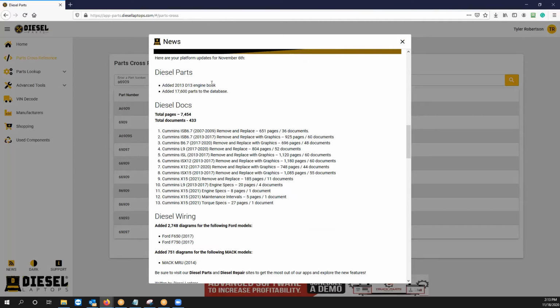Right, and for anyone who wants to go and check out that sister platform, it's repair.diesellaptops.com, and the login that you created for parts works for both. So you get access to both platforms, just have to go to the right website.